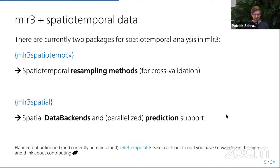So MLR3 spatiotemporal is for the resampling methods that you would use in cross-validation, for example. And with MLR3 spatial, we have support for spatial data backends and integrated parallelized prediction support for any kind of raster image that you can imagine. So let's showcase MLR3 spatial.